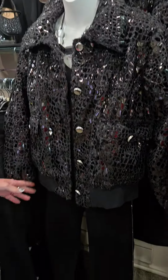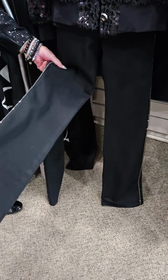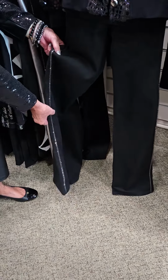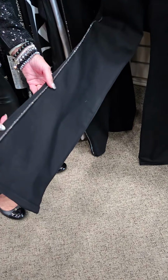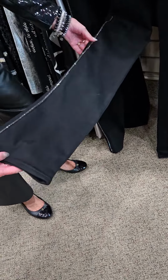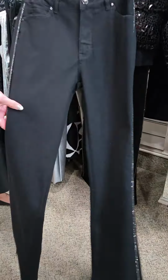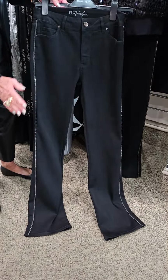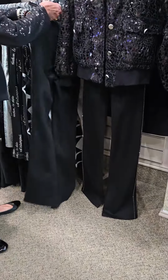But the new thing we can do, we're going to put a new pant with that. It's made out of a jean material, and this is also by Frank Lyman. And look how it has a couple rows of glitz down the side. And this is a slightly flared pant. So a new way to put it is with a bomber jacket like this, but this is a new look in pants. And there are so many choices. We're going to just show you some of them here.